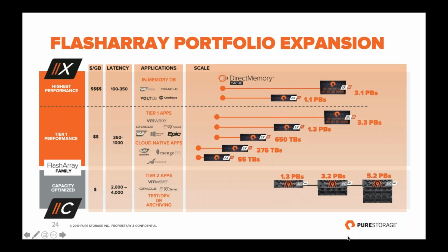If we look at how we fit with the flash, in that middle bit that says tier 1 performance, that's what we've been doing traditionally, from your 50 terabytes up to 3 petabytes for your typical tier 1 critical workloads. Then above that, for the highest performance, we've now added some Intel Optane technologies into our largest arrays to give even better performance. So we're using Intel Optane as a read caching layer. So now we're getting much, much faster performance out of the array.